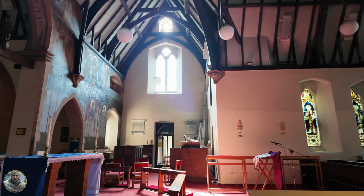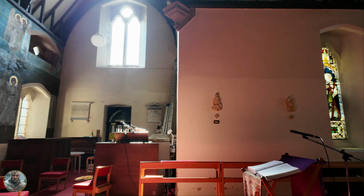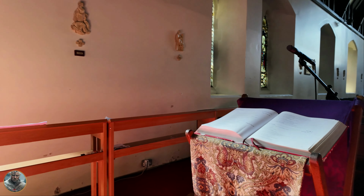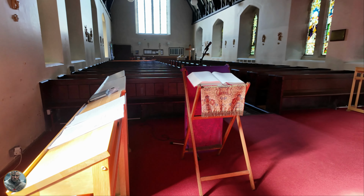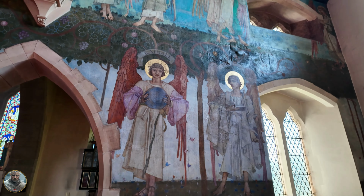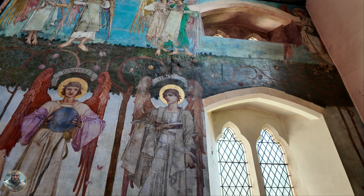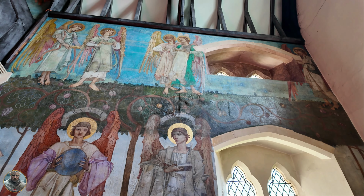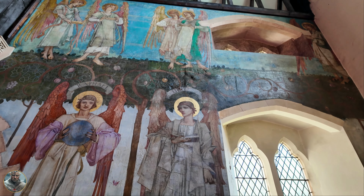But let's get you up here as close as possible to the altar. Obviously the Bible open. And this is still in practice, this church. It still has service. I noticed that on the way in on the board. Sorry about that, the sun's shining. It's a glorious day up here. And there we have Raphael. Not sure about the other one. Let's see if I can see it. I can't work that out. Erected? Oh, I have no idea. I should know this.